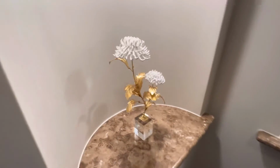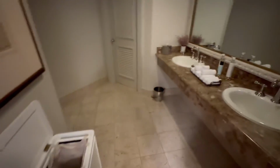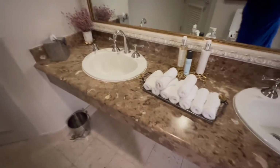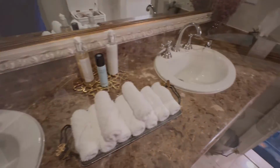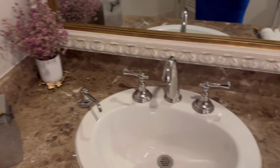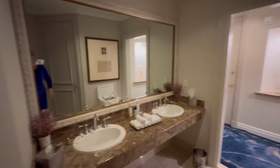The decor inside the bathroom was really beautiful. They had these cool little faux plants. And then you get to the main area of the restroom, which has no paper towels, only actual real towels. There are some really cool products available for anyone to use, like Chanel and some body mist and different things like that.